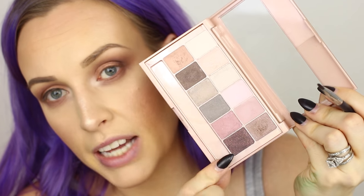So as you can see, I kept that really tight to the lash line, and now I'm just going to blend it out. So this is a Morphe M508 smudging brush, and we're just gonna blend it all. And then we're going to go over top of that with this black matte shade with the red sparkles.